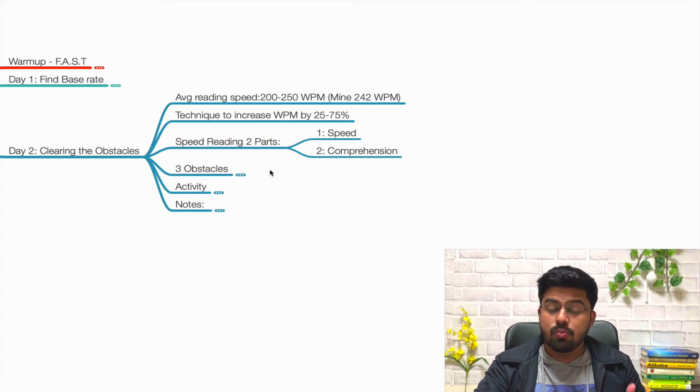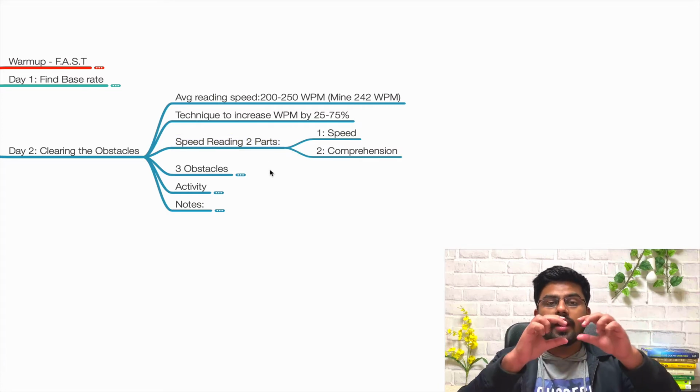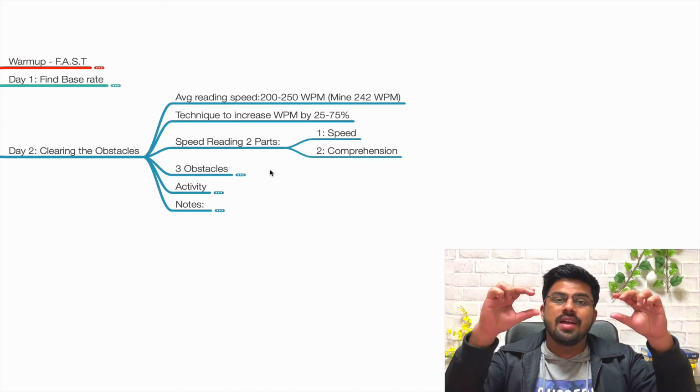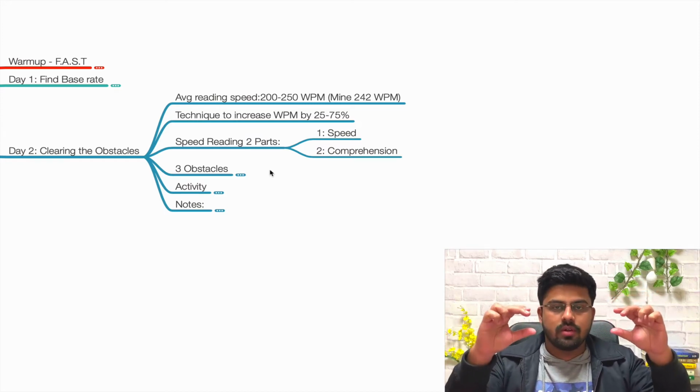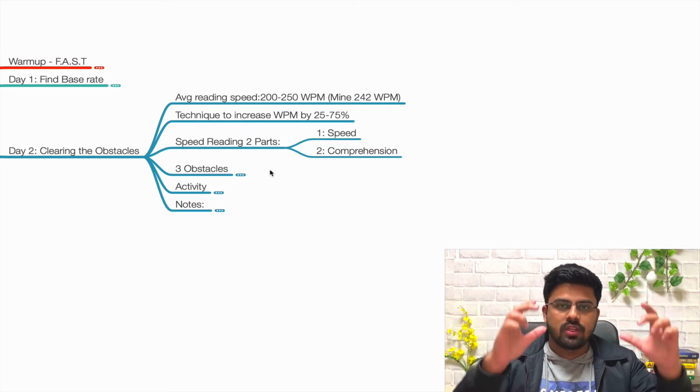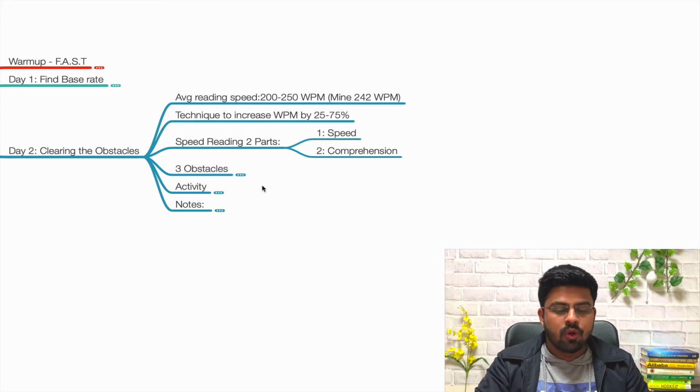But this is super smart reading, so we want to target both. We want faster speed, but we also want equivalent or even better comprehension of whatever we are reading. So we want to have these two things go hand in hand. Moving on to the next one.